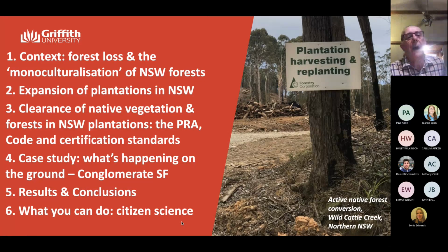All right, so essentially we are experiencing severe forest loss and our forests are being monoculturalised. We're seeing the expansion of plantations in New South Wales, and we're seeing the clearance of native vegetation and forests in New South Wales plantations, particularly using the Plantations and Reforestations Act, an act that's meant to stipulate the conditions under which plantations can exist, but has essentially become a driver for deforestation through the code. And I'd also like to look at a particular case study about what's happening on the ground. I'll share with you the results and conclusions of that particular investigation, and if you're interested, what you can do to be involved.